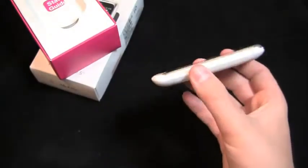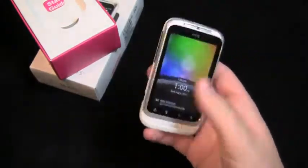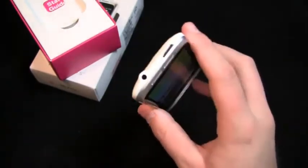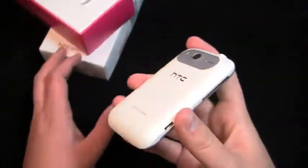5-megapixel camera, like I said, on the back, and it's got a good design to it. It has capacitive buttons down there at the bottom, volume rocker over here, micro USB charging port, and this is the white one, obviously. 3.5 millimeter headphone jack and a power button.